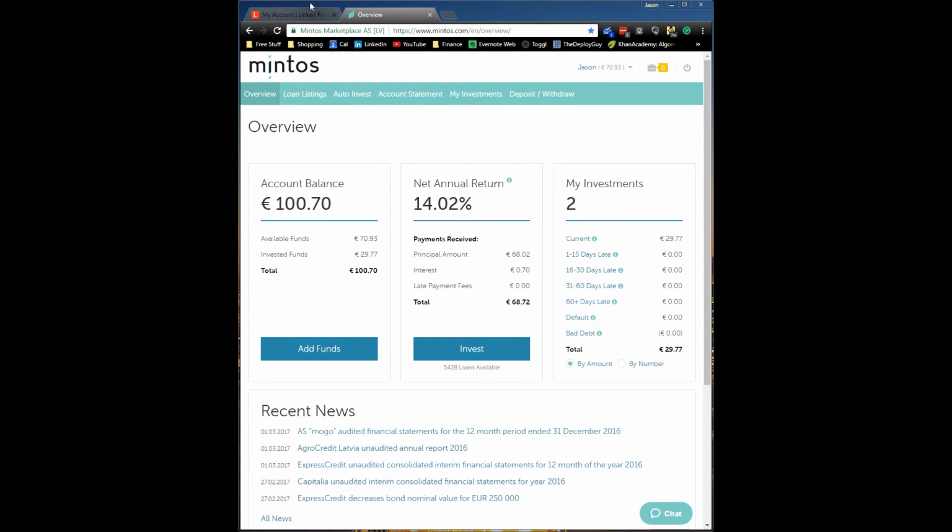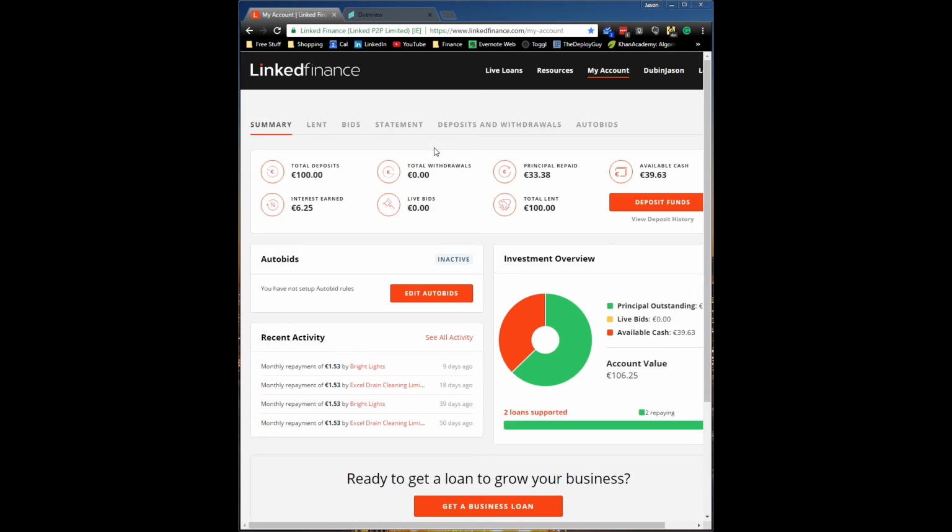The other website is a bit more refined. So this is called Linked Finance, right? Now, Linked Finance is an Irish company. This website is more P2P, which is person to business loans. Usually, businesses that are on this website are established and are looking for more funding via personal lending.